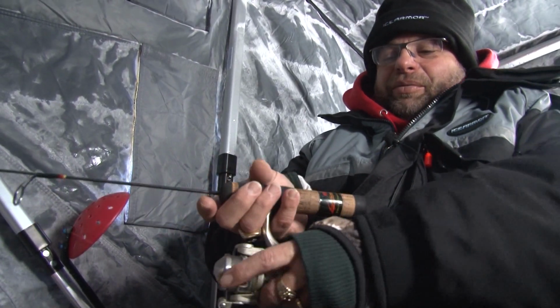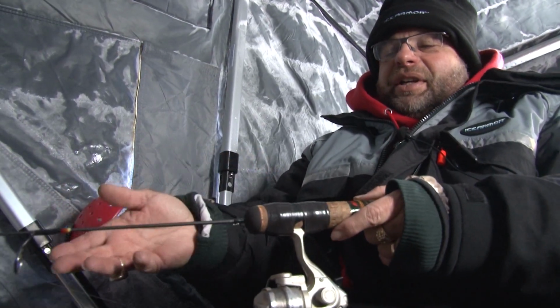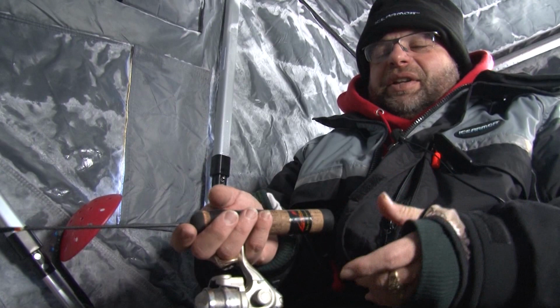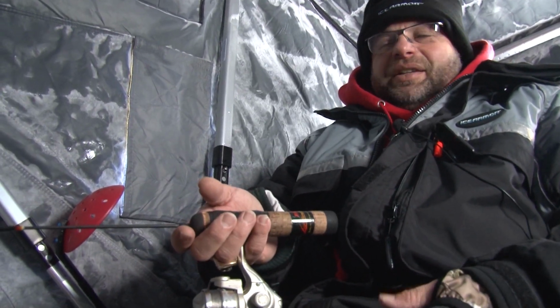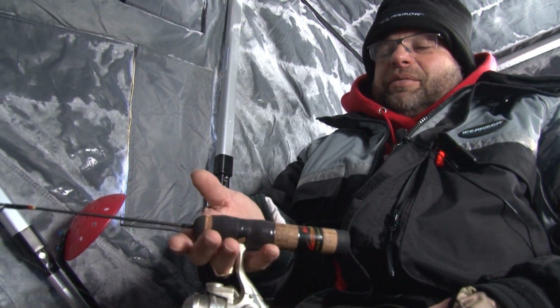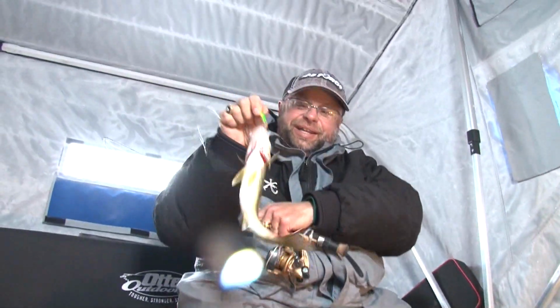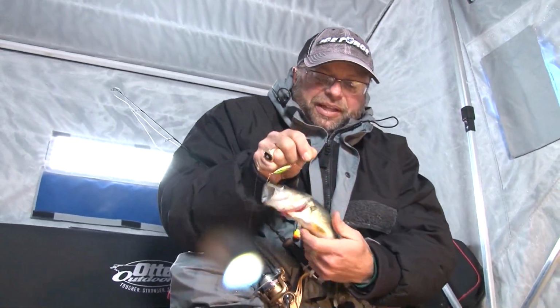Whereas if the reel's so heavy and so big, or the rod's so big, it outbalances everything. It's not as easy to detect even a bigger fish's bite. So getting balanced equipment will allow you to detect every subtle kind of hit you're going to get from any kind of fish.